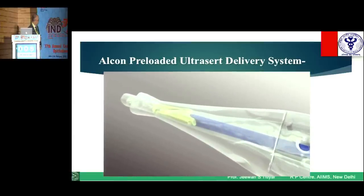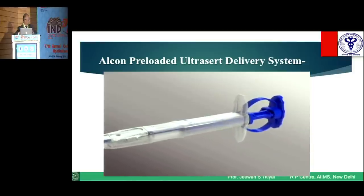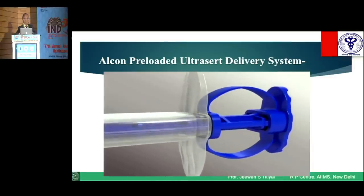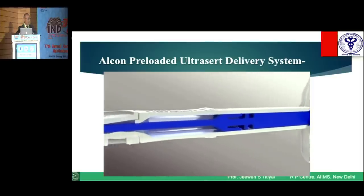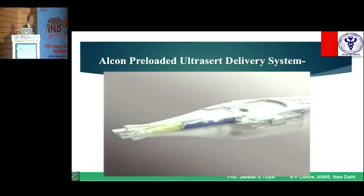The UltraCert device is also designed to provide a smooth injection experience. The unique spring-loaded plunger and streamlined interior structures are built to deliver the ideal amount of resistance for smooth gliding action. But the most important aspect of any delivery system is surgical consistency.